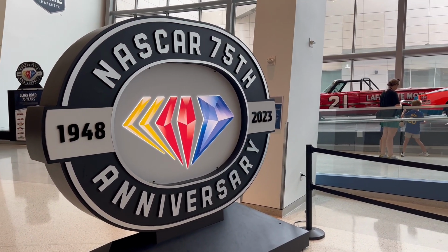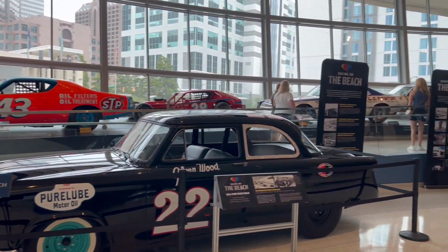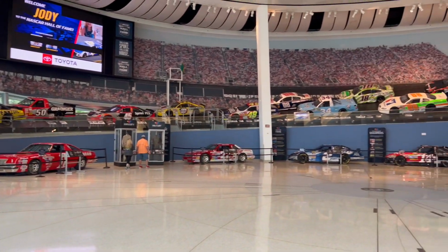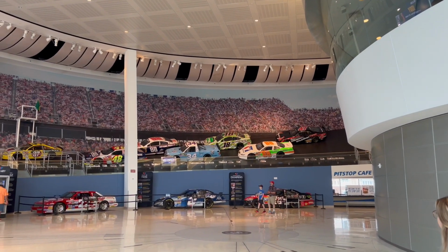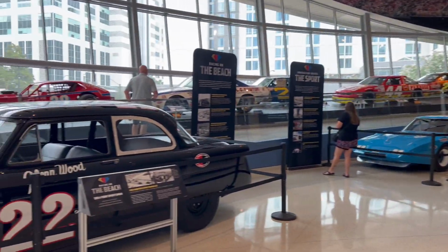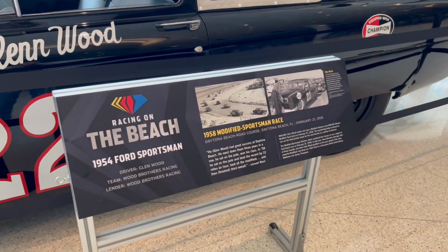Right as you walk in, we have this NASCAR 75th anniversary. Now, we have some cars here. We're going to look at some of these vehicles on display, but this walkway up top has cars on display, and then it'll actually have some examples of the banking of different tracks. We're going to look at racing through the years.